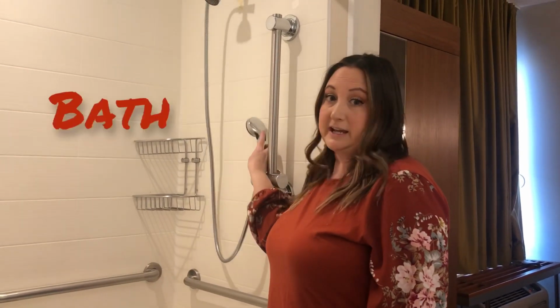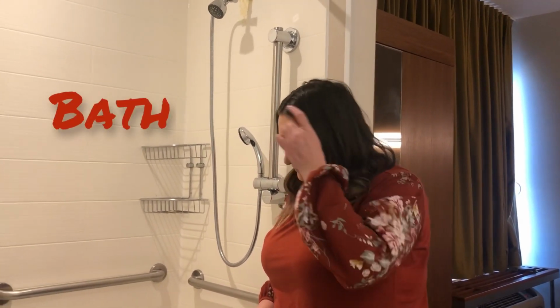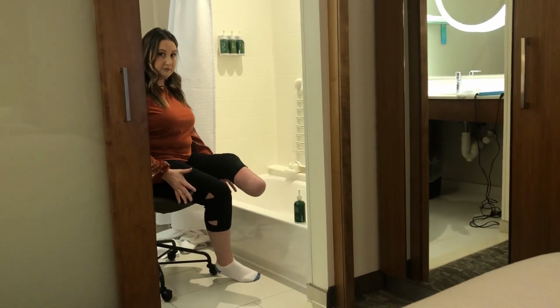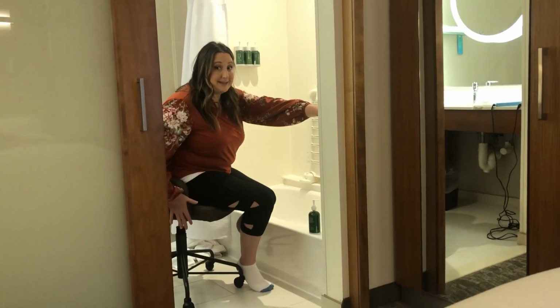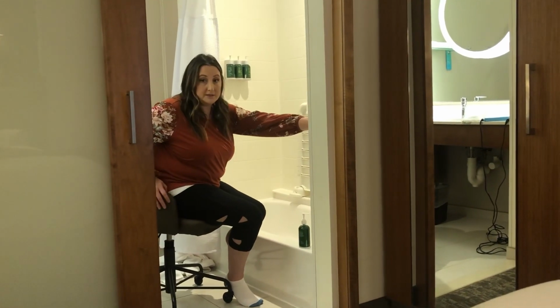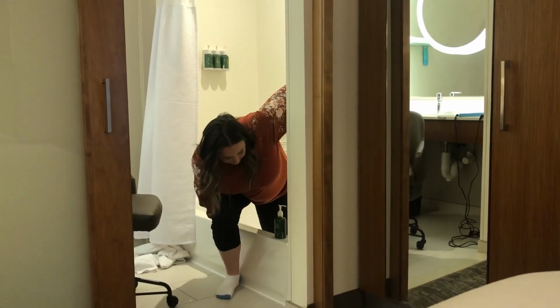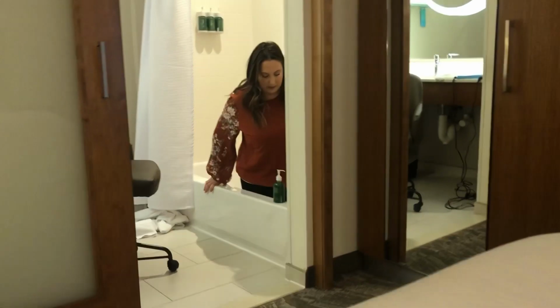So I decided to take a shower instead, which sounds easy enough, but here's what I have to do in order to take a shower. I start from a seated position, take off my leg if it's not already off, and I have to very carefully, because this doesn't have brakes, hold on to the grab bars and put myself into the bathtub. I put my knee in first, and then I bring the other one in.